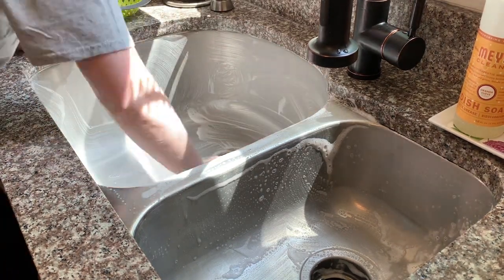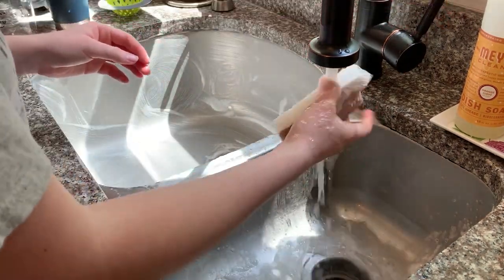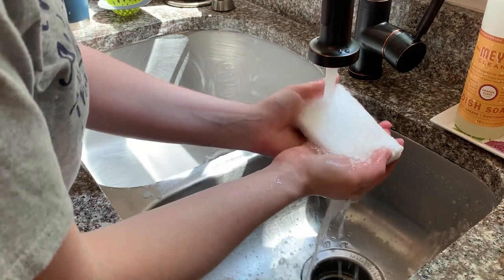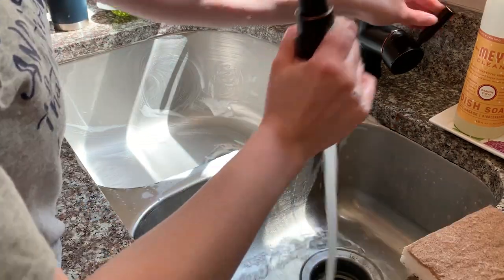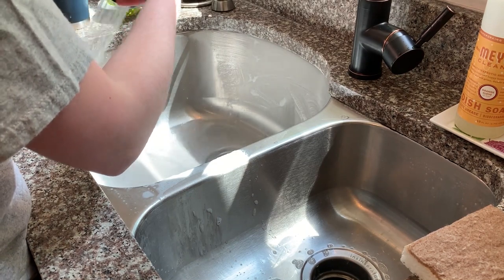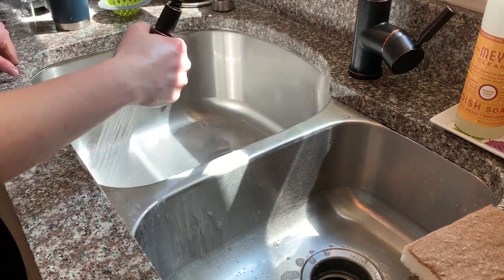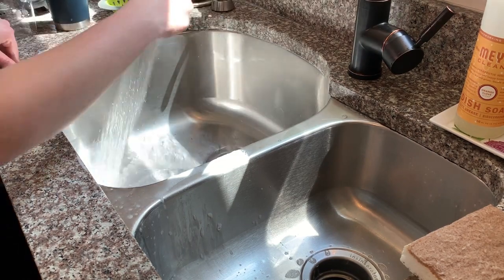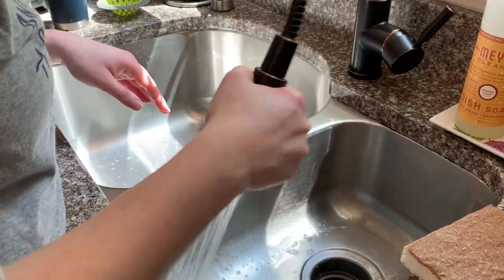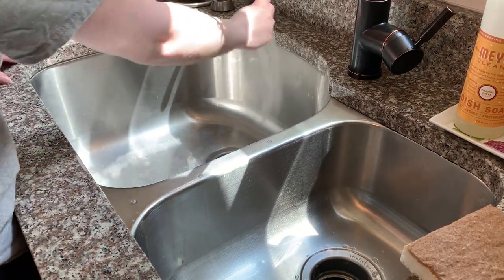I love the oil rubbed bronze. It matches all of my cabinet knobs and pulls, and not to mention the water flow is incredible, and it just definitely needed to be upgraded. The other one I had a really hard time controlling the water pressure with, and I didn't feel like it did a great job of getting my dishes clean when I would rinse them in the sink, but this one is amazing, and I love how low the spout is in the sink. It helps to keep water from splattering all over the countertops as well.